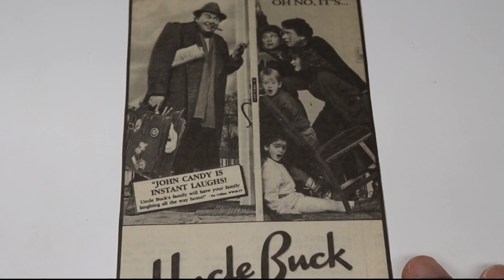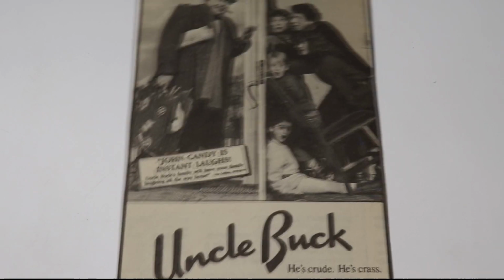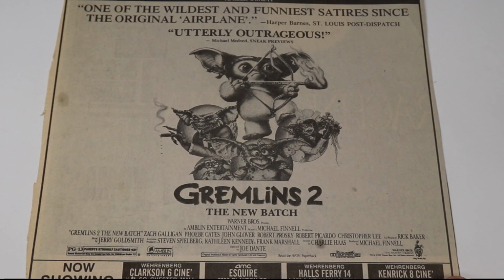This is kind of an odd one that I have. Uncle Buck. I love the Uncle Buck movie. I don't know why I cut it out of the paper. I guess I was a big fan of John Candy. Yet another one from Gremlins 2. You can see I was a really huge Gremlins 2 fan.